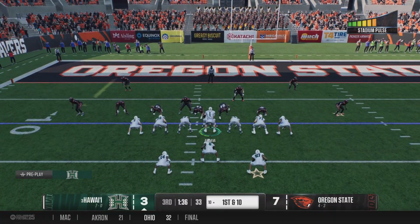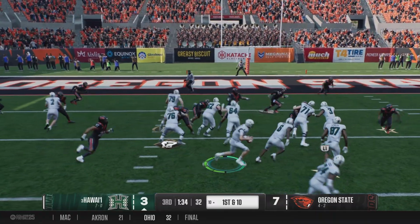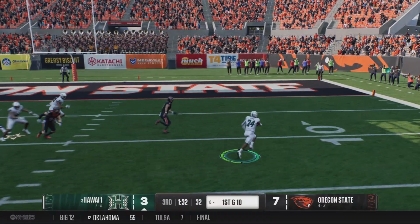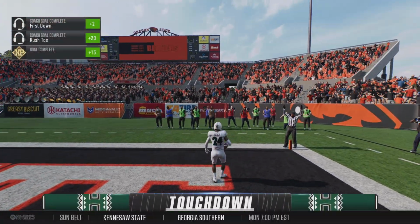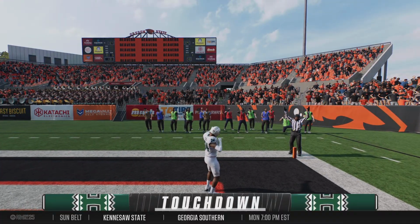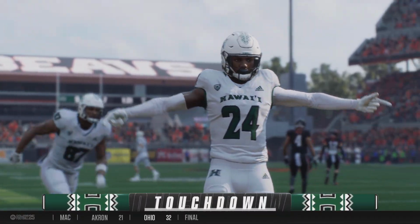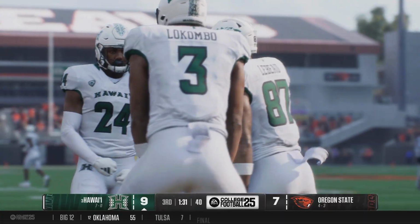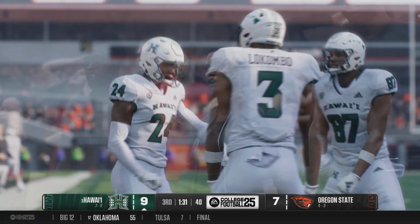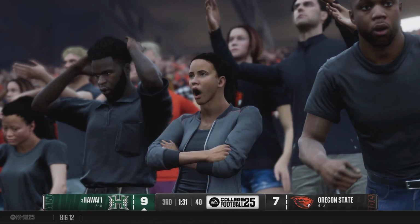In search of their first touchdown of the game, they are on the move with a 1st and 10. He'll toss it. Touchdown, Hawai'i! And that one will give them the lead. And this running back is so dangerous down close to the end zone. He's got wiggle, he's got great vision and burst, and he showed all of those attributes right there.